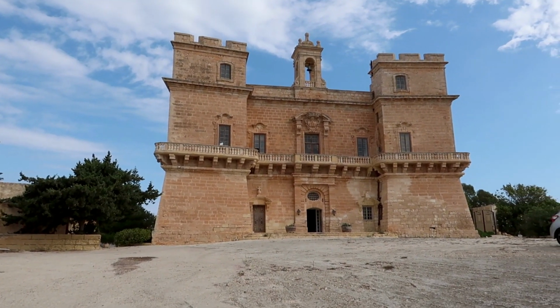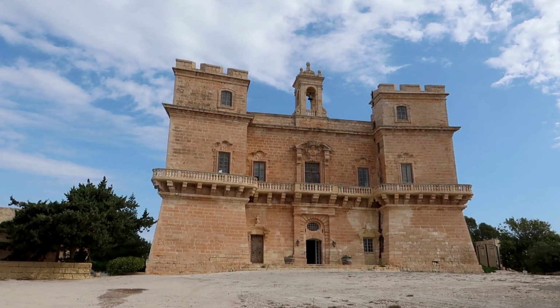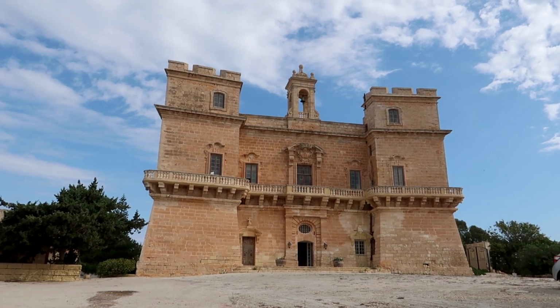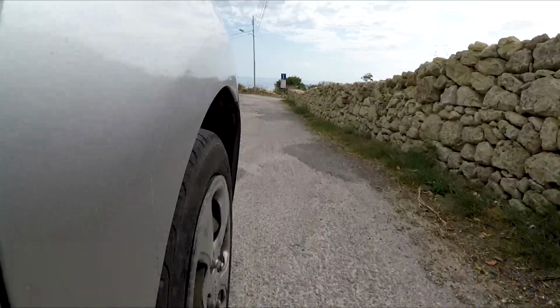This is Selmun Palace. This was built by the Order of St. John in the 18th century. The first records of it on a map are from 1783, and it was used as a summer residence and also later a meetup point for hunting.